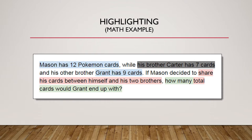The first thing that this person did was cross off the information about his brother Carter having 7 cards. That's irrelevant information for solving the problem. Then you go through and highlight the key parts of this problem. This person chose to use multiple colors to signify what they need in order to solve this math problem. Highlighting can be used in any subject across the board.